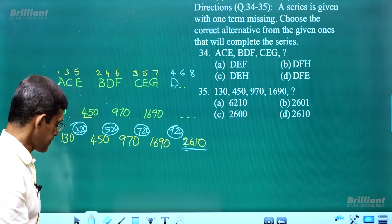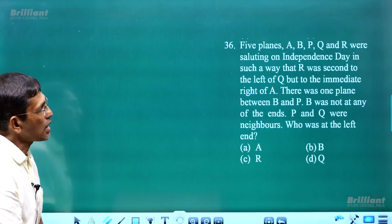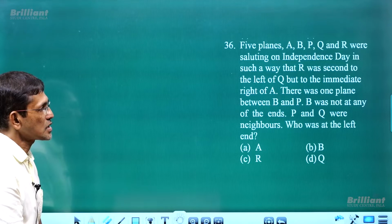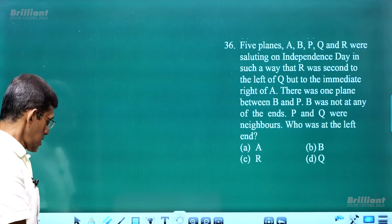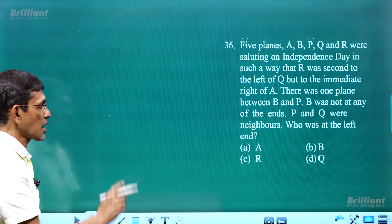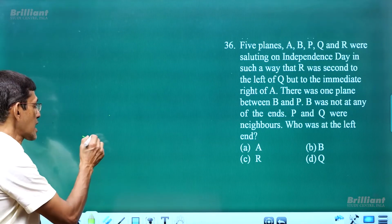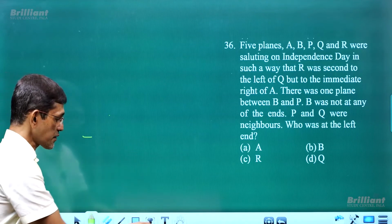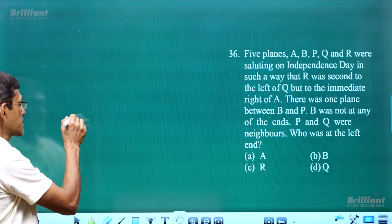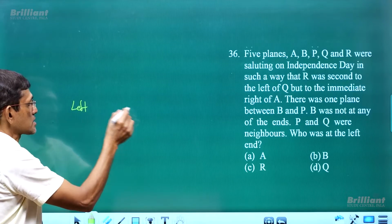We're done with that. Now here, the 5 planes A, B, P, Q and R were saluting on Independence Day in such a way that R was second to the left of Q. Always when we make arrangements, remember one thing: our left is the left of this arrangement, our right is the right of this arrangement. So we have 5 planes, and our left is the left of all these planes and our right is the right of all these planes. So let's make it such a way: this is the left, and this is the right.